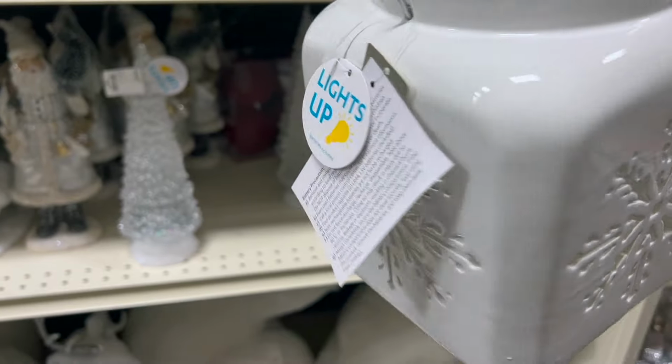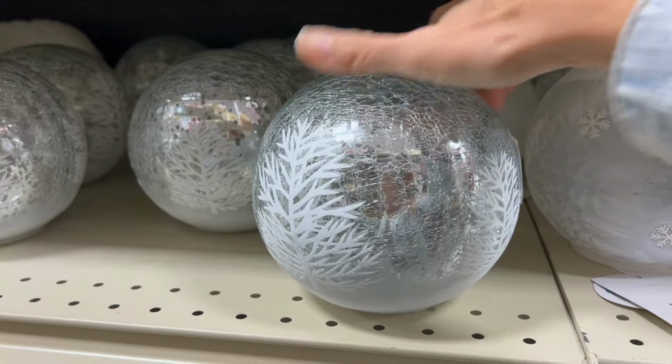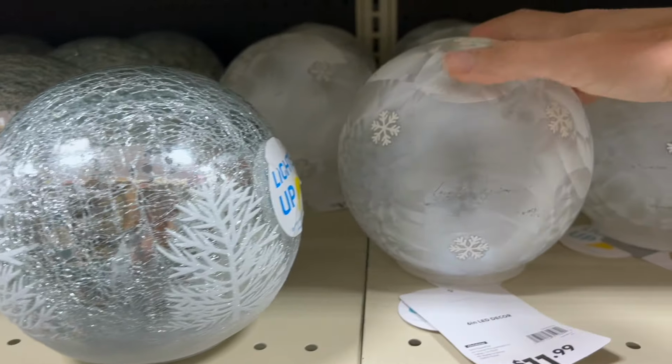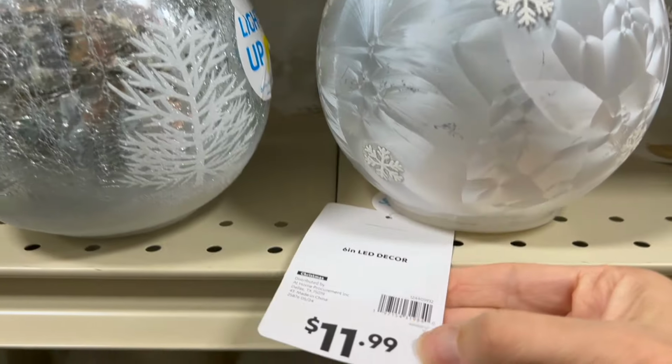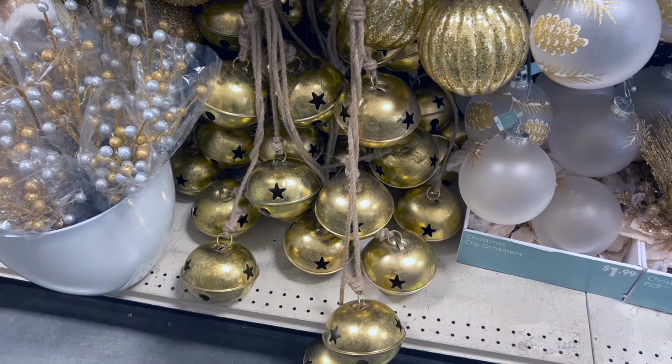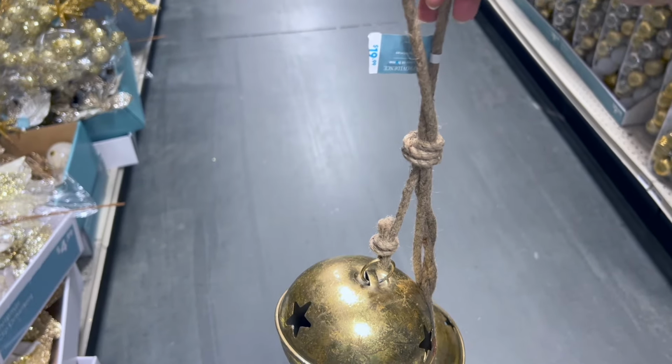I also really liked this beautiful LED lantern that had the snowflake pattern, and then these orbs were really cool. I'm seeing a lot of these orbs this year. They light up and they're battery operated. Pretty good price for these. I think they'd look really nice styled on a console table or on a coffee table.